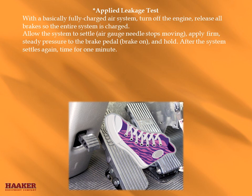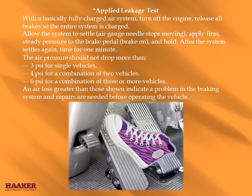After the system settles again, time for 1 minute. The air pressure should not drop more than 3 psi for a single vehicle, 4 psi for a combination of 2 vehicles, 6 psi for a combination of 3 or more vehicles. An air loss greater than those shown indicates a problem in the braking system and repairs are needed before operating the vehicle.